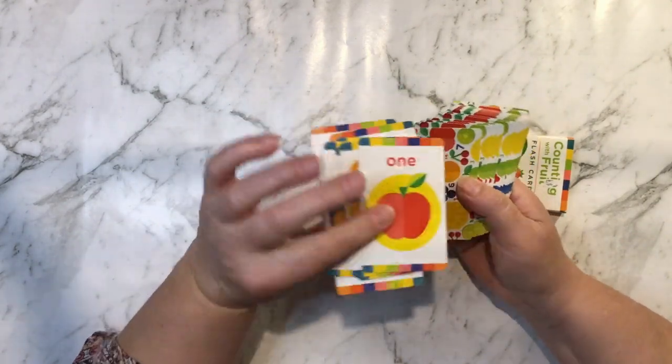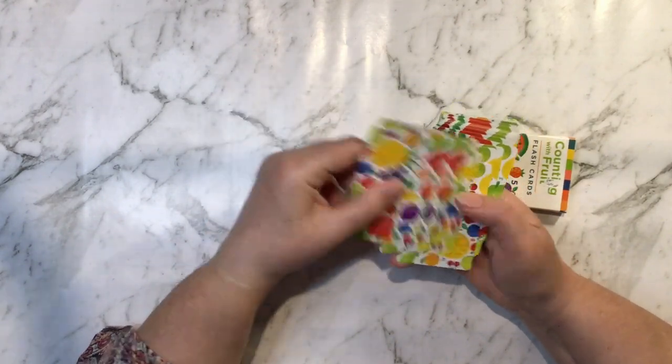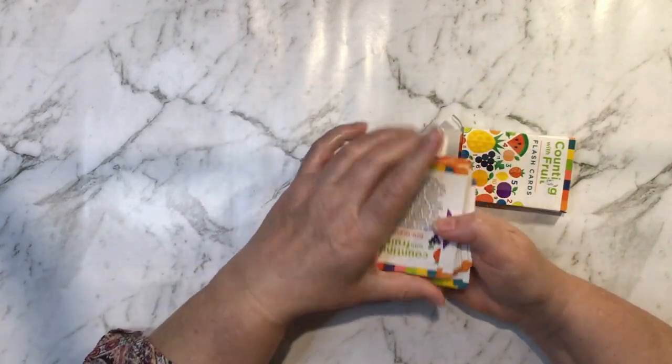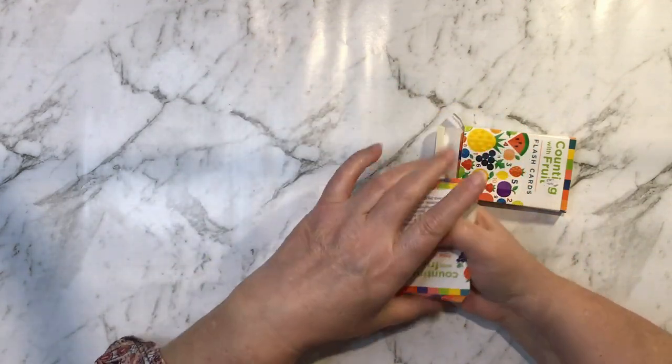Oh, okay. So they've got the numbers and they've got the fruit. I love these sides. They're really nice. Colourful. So they're quite sweet.